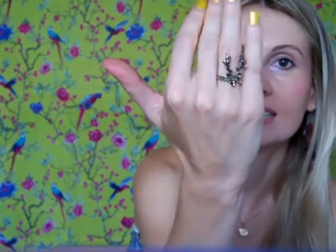So you already saw this ring here. It's a deer ring, and it's so cute. It's very unusual, and people are always staring at this ring and complimenting it and asking me where I bought it. And it's very, very inexpensive as well. I believe this was less than $1, and I'm not really sure about the prices right now, but I will make sure to check them out and put them on my blog.